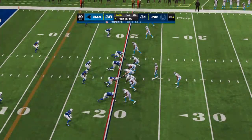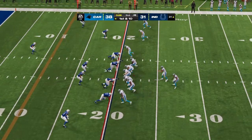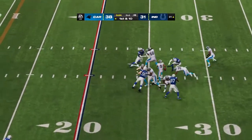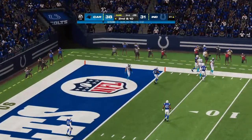Let's go. 45. White. We got chips over here. Chips over here. There's overload. It's Young on first down. And that one to the right side and incomplete.